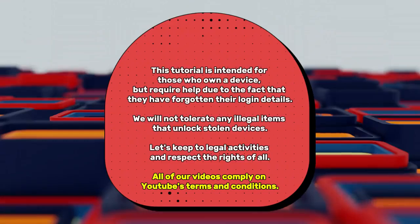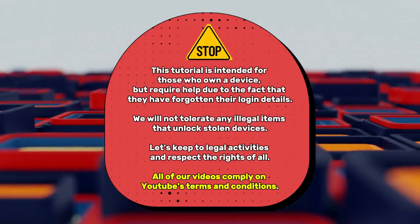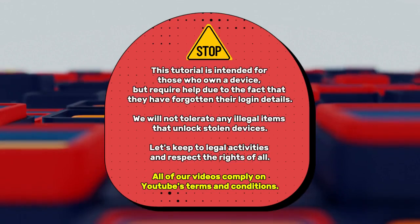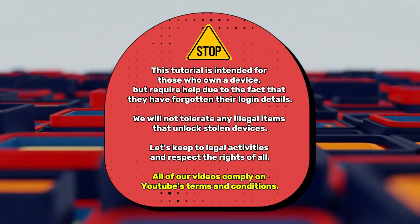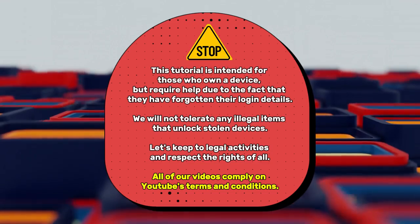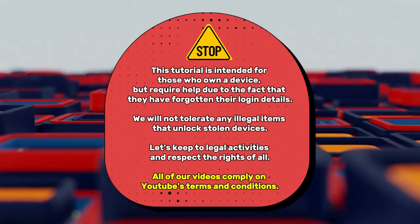Let's begin. Remember, this tutorial is for people who own their device but need help due to the fact that they have forgotten their login details. We will not tolerate any illegal items that unlock stolen devices. Let's keep to legal practices and respect each other's rights. Our videos all adhere to YouTube's terms and conditions. Have you got it? Now let's begin.